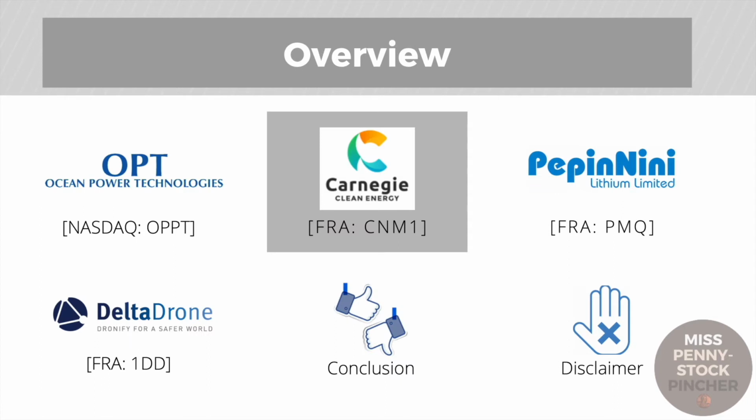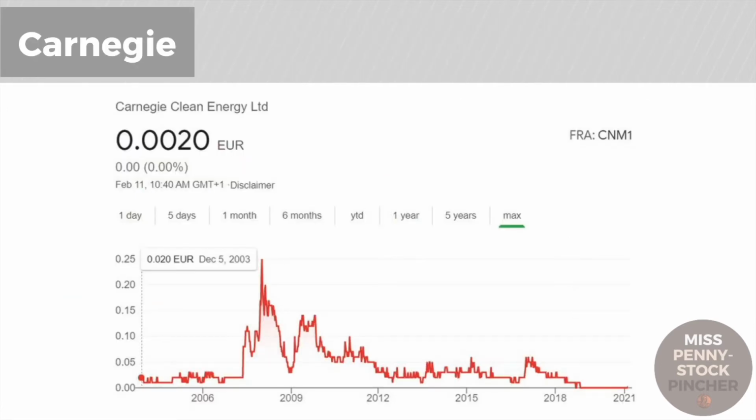Our second company has got a quite similar profile to Ocean Power Technology, but even a lower market capitalization of 23 million euros. That company is Carnegie Clean Energy. The Australian company is located in Perth and is also producing power buoys for energy supply.